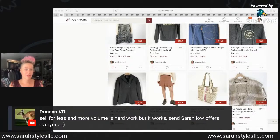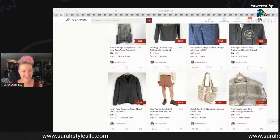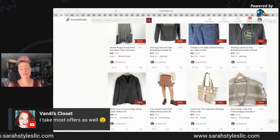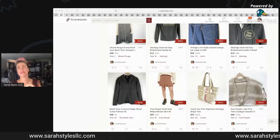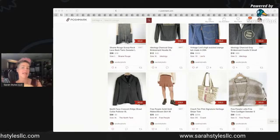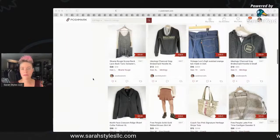Sell for less and more volume is hard work, but it works. Censor low offers, everyone. Hey, Duncan. Vandy's saying I'm taking most offers as well. Yeah, I think that's kind of just where we're at. But it is hard work and it can be more work. But like I said, I'm working on back-end processes to not spend more time doing this model.